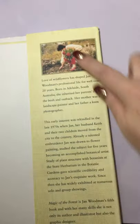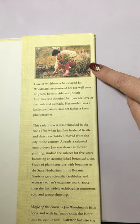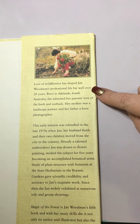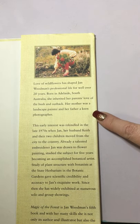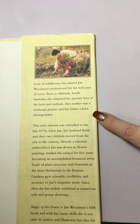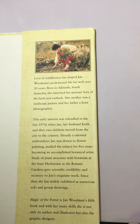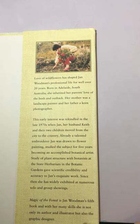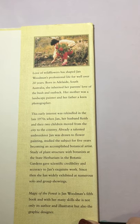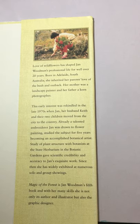This is the back cover flap. So I guess this is the artist, Jan Woodman. She was born in Adelaide, South Australia, and she inherited her parents' love of the bush and outback. Her mother was a landscape painter and her father was a photographer. Then in the 70s, she and her husband moved from the city to the country and she started painting flowers. Anyway, so this is the book.